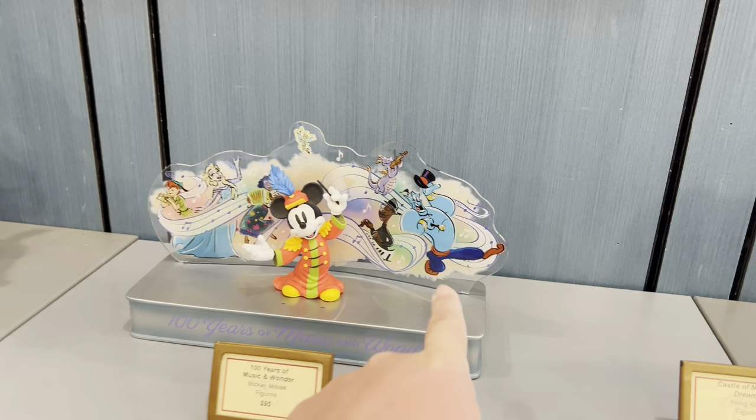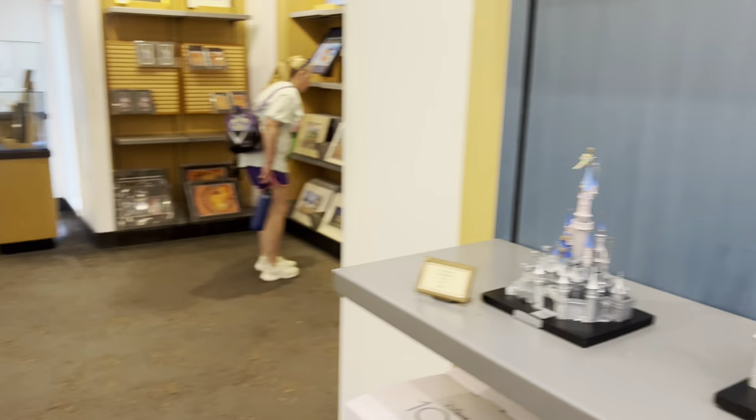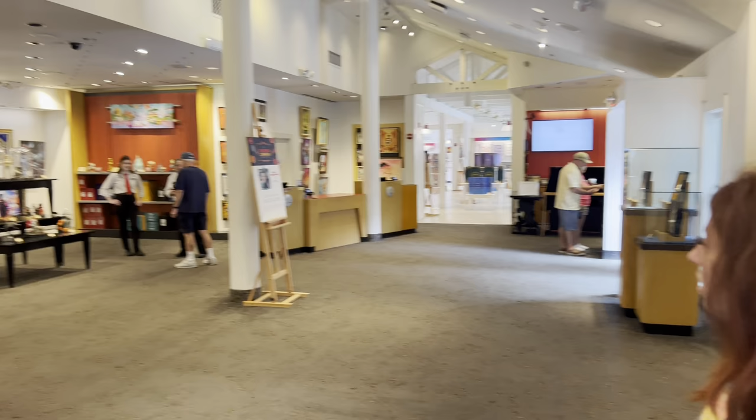You've got all the different castles, Hong Kong, Shanghai, Tokyo, and Paris as well. Not quite as many art pieces anymore. That used to be a whole wall over there of their prints. Have they stopped selling the prints now? There's some prints here, but not as many as there used to be.